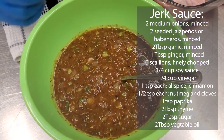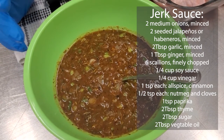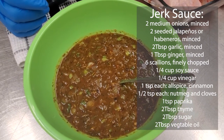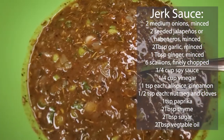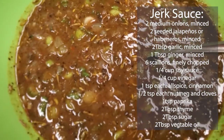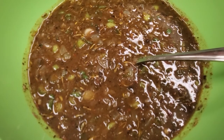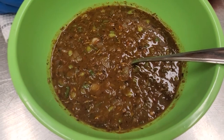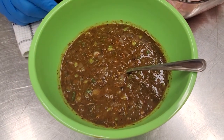A little bit of soy sauce, as you see in the recipe, as well as a little bit of vinegar, which is also very good and adds a little bit of tartness to the plate. It's all mixed together. Some scallions, as you can see, some thyme, also paprika is in there. So, like I said, the first 12 or 13 ingredients in the recipe that you have are mixed in this bowl.